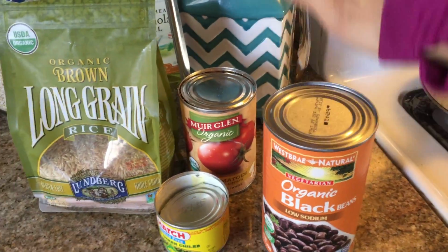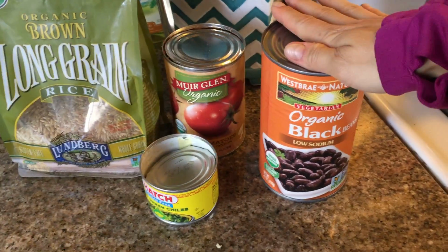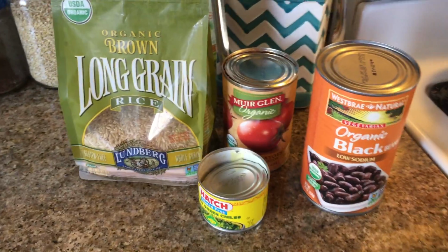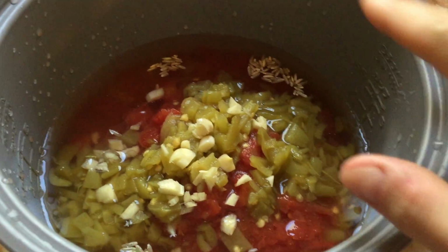And then on this side, I'm going to go ahead and heat up some organic black beans, again with a BPA free liner. And I think I'm going to go ahead and make a fresh guacamole to go on it, and we'll go from there. But I'll go ahead and show you what my rice looks like before I start it. So here is my rice before I start it. I just put everything into my rice cooker.